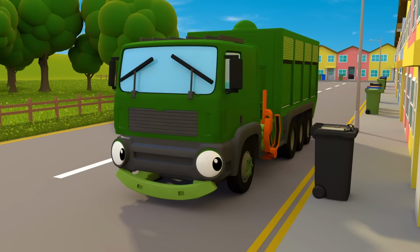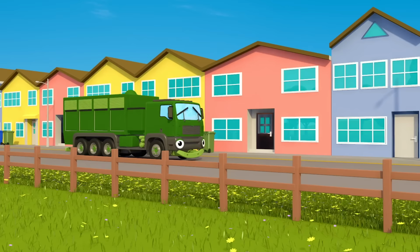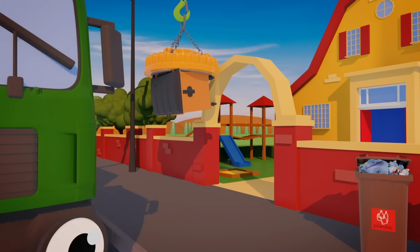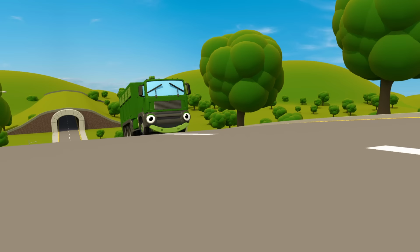Rebecca recycles down the street, E-I-E-I-O. And on the street she clears garbage, E-I-E-I-O. With a clean, clean here and a clean, clean there. There a clean, here a clean, everywhere a clean, clean. Rebecca recycles down the street, E-I-E-I-O.